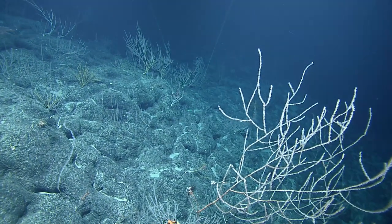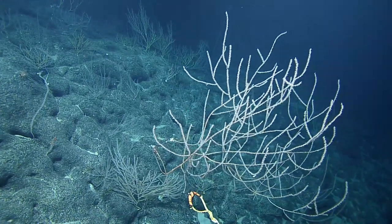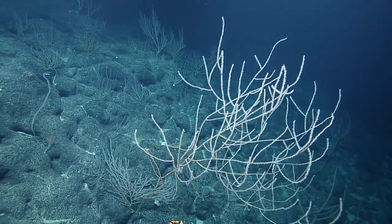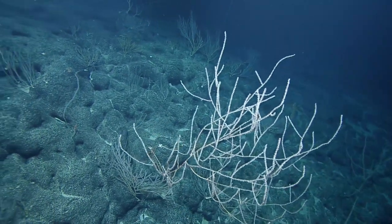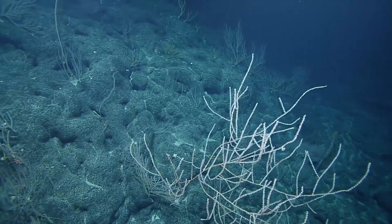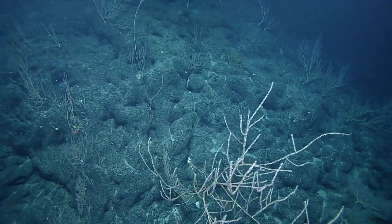I love this bushy one. Is that a big branching bamboo? What are you doing, little nylon rope? Go away. No one invited you. That nylon rope dreams of being a coral. Yeah. Teach me your ways. Nice.